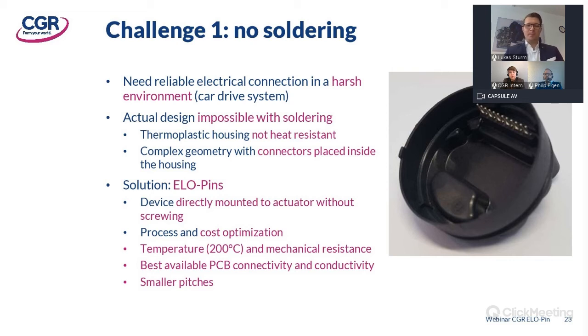And therefore, we had to find a process to connect the PCB into a housing where it's not possible to use a standard wave soldering process. And also, it needs to be considered that we have high temperatures in the car, so we need to have a resistant connection between PCB and the pins. And what was the solution to this problem? So this challenge, not the problem, the challenge.